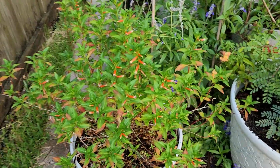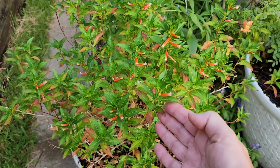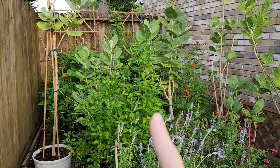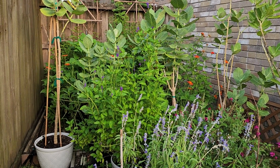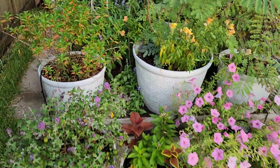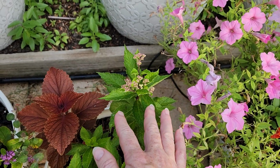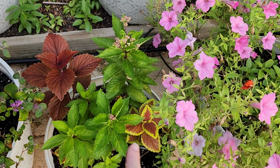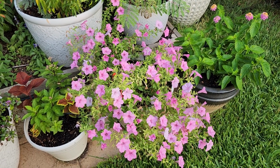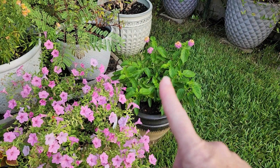I do have multiple cigar plants or Cuphea in the yard. This is a pollinator favorite, in particular a butterfly favorite. My blue porterweed has been blooming beautifully after I fertilized all the porterweed. And then down in the front, I have little Joe Pye weed that's starting to bloom. This came back from last year. A couple volunteer coleus. Here is Supertunia Vista Bubblegum. I wanted to try it. I've had to cut it back because it got really spindly. And then a lantana.